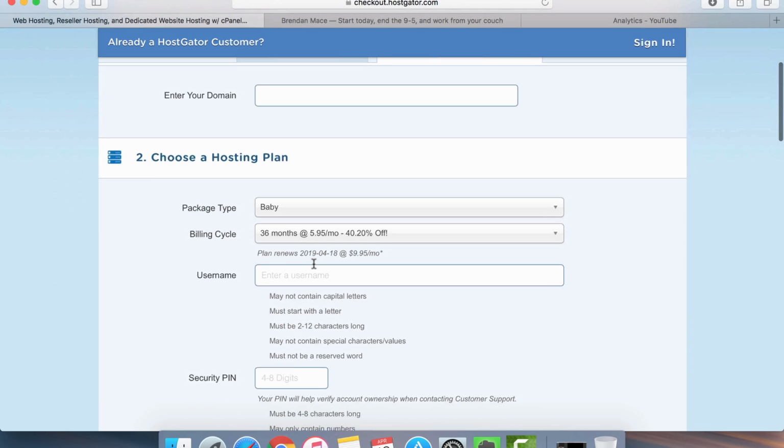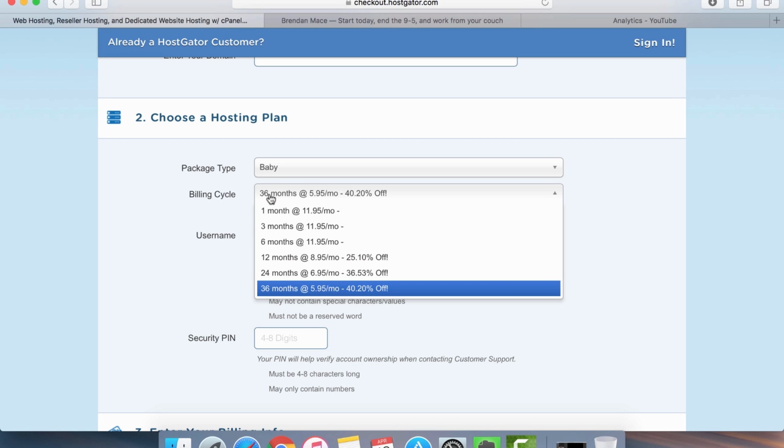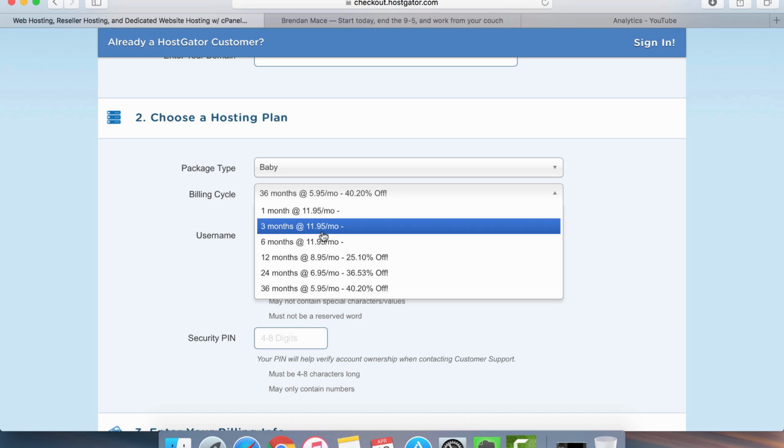After you've done that, the next thing you're really going to want to change is where it says choose a hosting plan. You want to pick a billing cycle that's reasonable and affordable for you today. By default, HostGator is going to ask for 36 months at once. It's going to give you a reasonable discount for that, but paying 36 months worth of hosting is going to be kind of expensive. So for most people, I recommend that you just pick 3 to 6 months for now, and then you can always add on more months later.